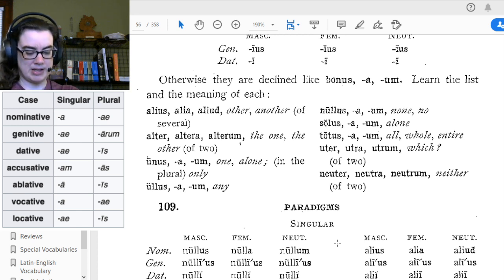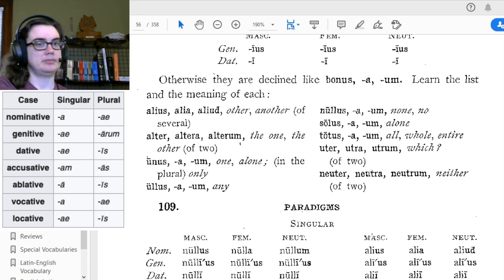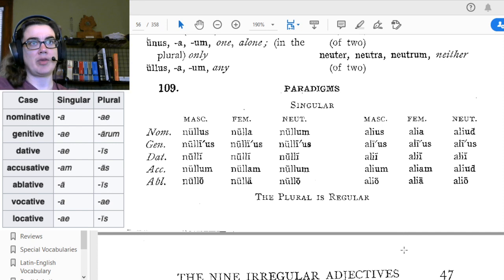And then again, these adjectives are pretty much the same as other first and second declension adjectives, except for the genitive and dative singular, and some of those nominative forms, and in the case of aliud, the accusative form of the neuter, because it's not a UM, it's a UD. But you should know that the neuter is always the same in the nominative and the accusative. So you just gotta repeat.